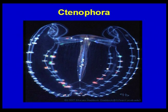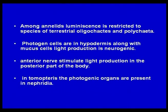This multicolored appearance is because of the parasitization by microbes. Coming to the next group of non-chordates, the annelids, they exhibit luminescence, and the luminescence is seen only in a few of the annelids, that is, terrestrial annelids. Terrestrial annelids include the polychaetes and oligochaetes.